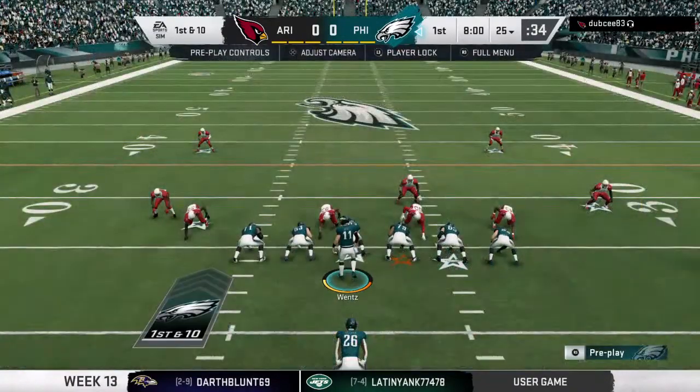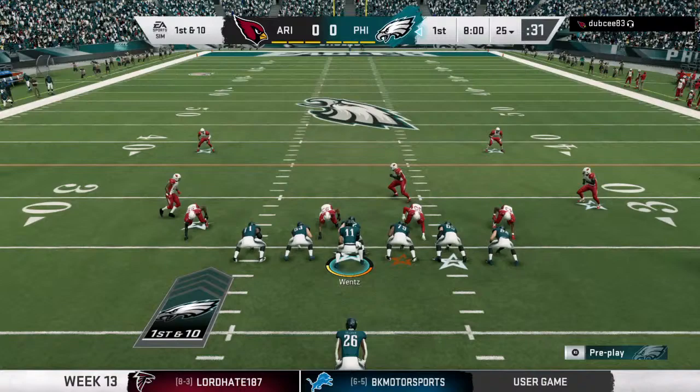Go. Let's go, defense. Let's get out the field. Run.